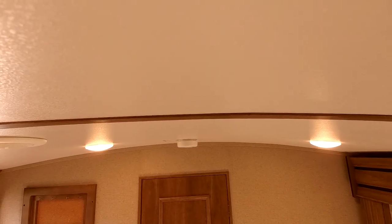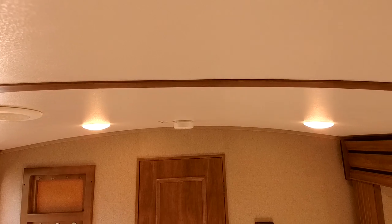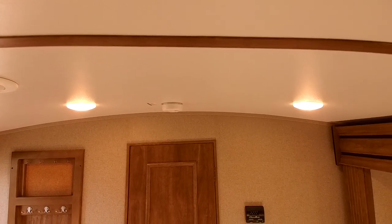And also a really great thing about Laredos as well, they do have a radius ceiling, if you can see the curvature in the ceiling, so it makes it feel a lot taller in here versus having a flat ceiling.